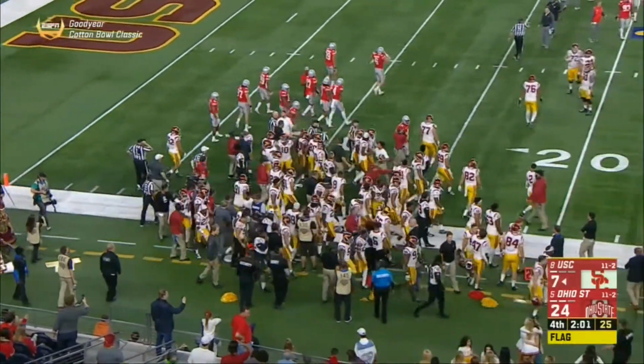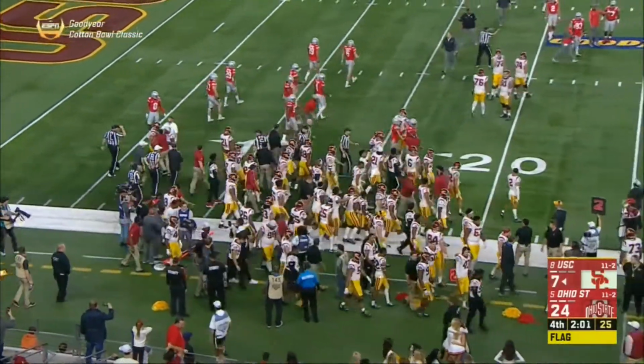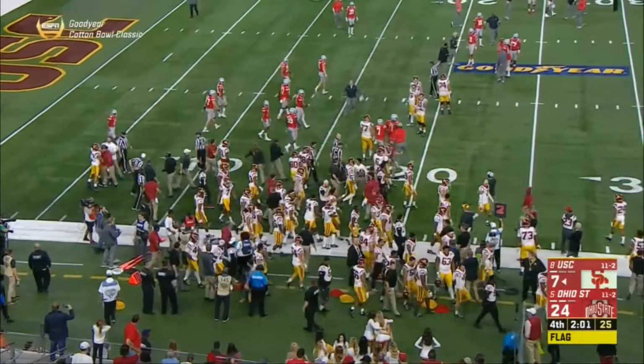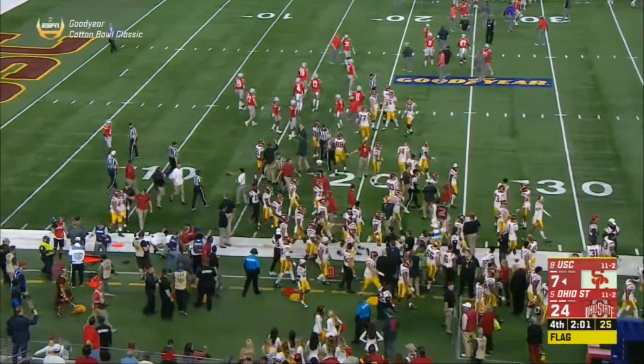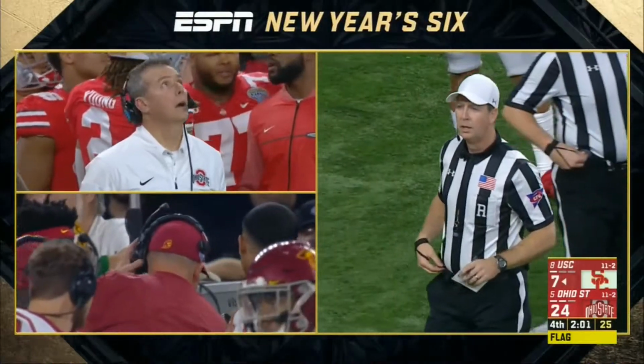This is two things. This is immense frustration for a very proud conference champion in USC. They got bullied tonight. They just could not do anything, especially offensively. A lot of pride that they showed.